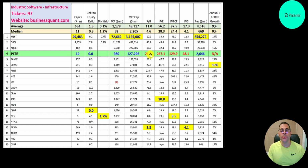If you're a big fan of price multiples, the PE, price to free cash flow, the stock is really overvalued. They're trading at 28 times book value, 267 times earnings, 130 times free cash flow, and 48 times revenue. When you see price multiples this high, that means the market is expecting really significant growth. They're expecting big numbers in the future. Let's see if Palantir fulfills that expectation.